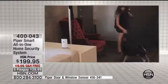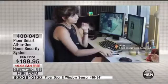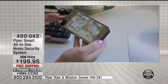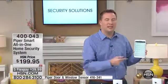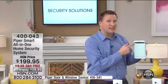Exactly. That's the great thing about this, it's more than just home security. It gives you that peace of mind. When my wife and I go out on a date and we want to check on the kids, instead of calling the babysitter, I can call up Piper directly through my phone, through the Android, through my iPhone, or even any of your tablets. You can see exactly what's going on. Plus, it records everything that happens.